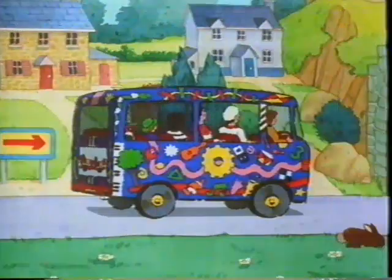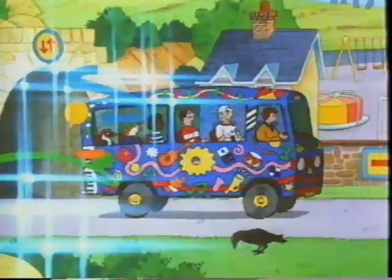Glad rags on and look trendy like us. Hip and happening, birthdays coming up after the tenth stop on Playbus Patch. It's a Playbus. But where does it go? Where does it stop? Watch for the sign of the lollipop.